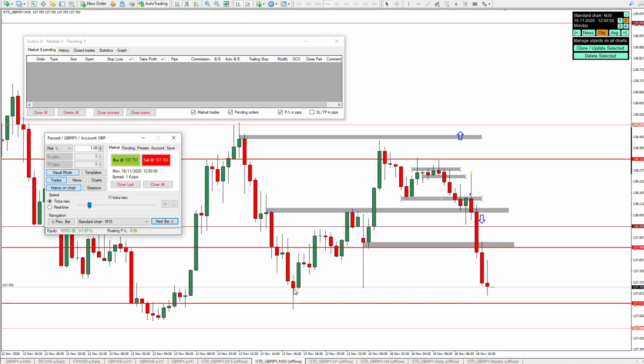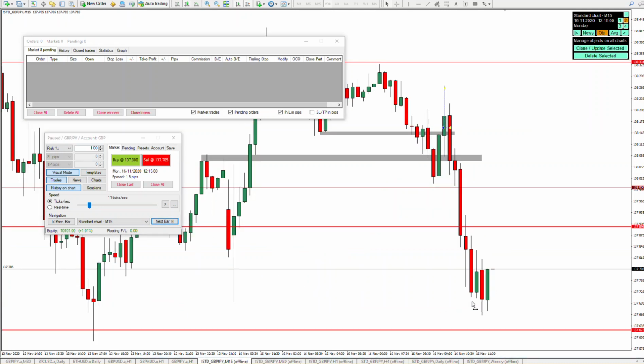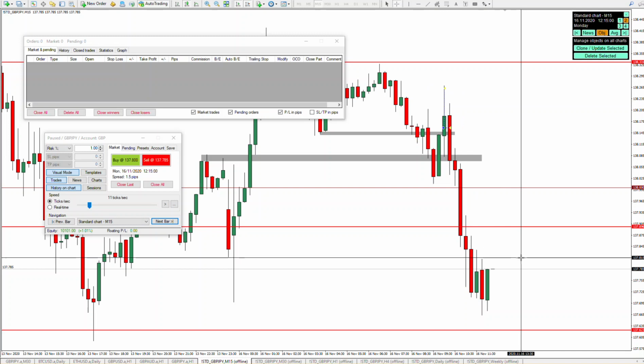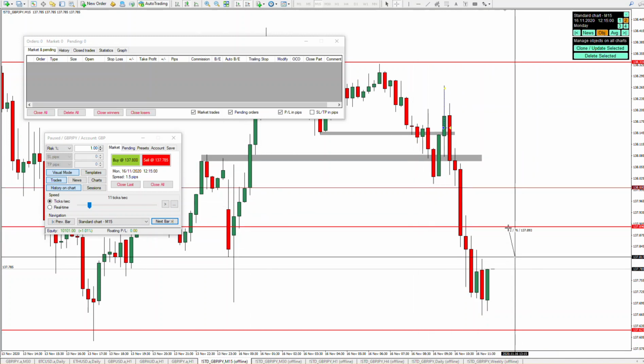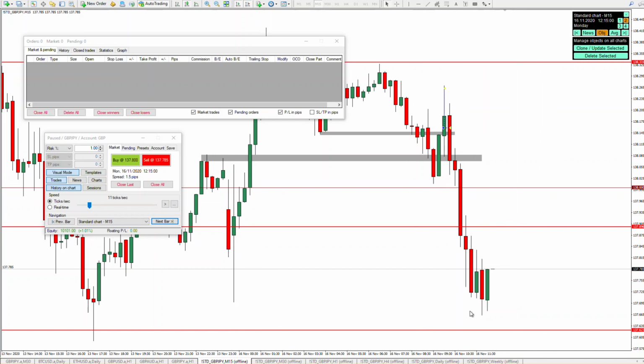Could not break this support. Again, M15 support. Ranging. If we break above, is this still of importance or just there? If you break above, 8 pips to an old H4 and 20, that's beautiful.